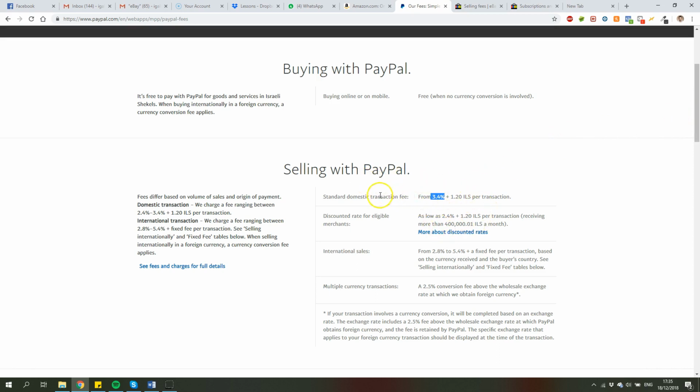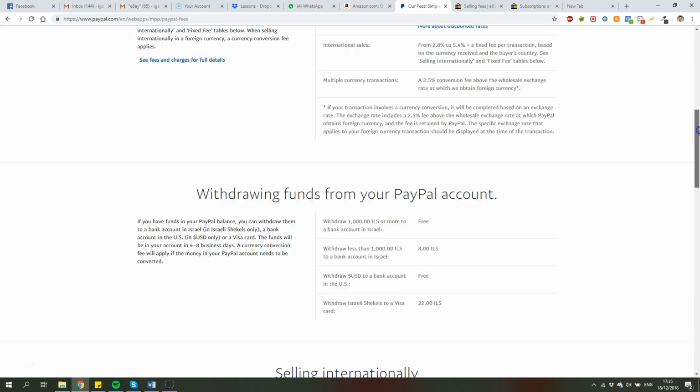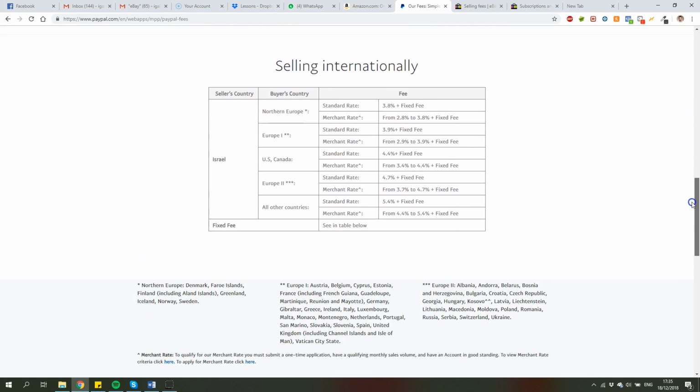However, I want you to pay attention here that international sales are different. And to be precise, we can go just around here and see. Let's say we're selling on eBay.com and most of our customers are from the US. Looking at the table here, for every transaction, I will have to pay 4.4% plus my fixed fee of 1.20 shekels.